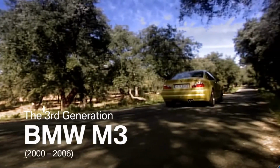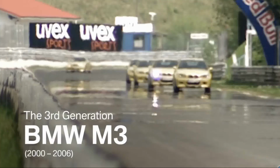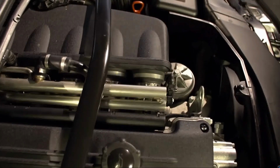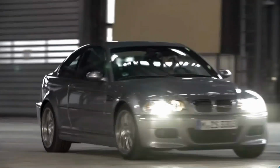2000 to 2006 marked a new generation of M cars. This car was the launch of the millennium, a car that stole our hearts, money, and minds. It had a mean inline six pushing between 343 horsepower to 360. Yep, I'm talking about the third generation BMW M3.